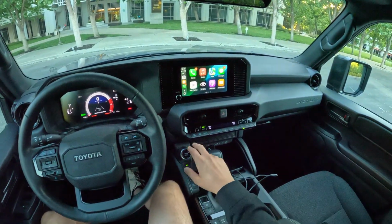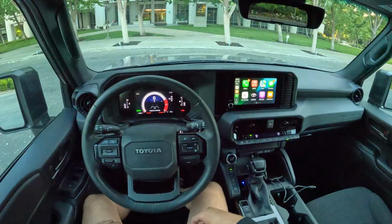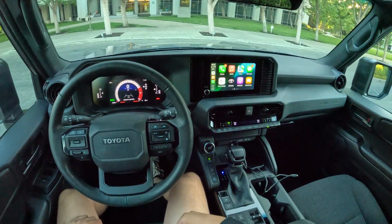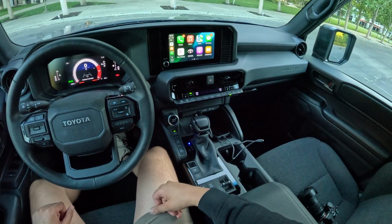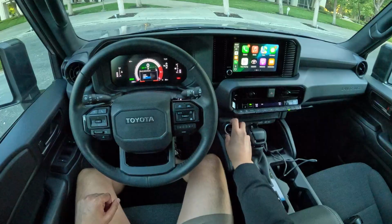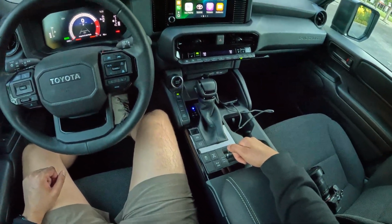Nice beefy steering wheel. Physical HVAC, thank you. Very easy to use. Don't even have to take your eyes off the road to adjust it. You do have your heated seats as well as heated steering wheel, even on this base trim. And your drive mode selector is here. We're going to be normal. And today, we're obviously not going to be messing with the four-wheel drive settings.